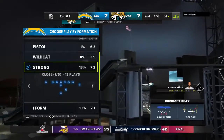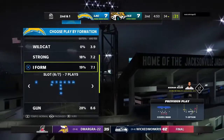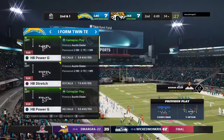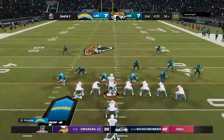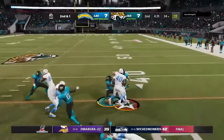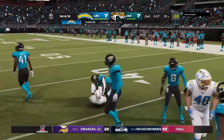Well, it's time for them to be good teammates right here. And what I mean by that is possess the ball for a little while. Get at least 2 first downs. Give their defense a chance to settle down a little bit after they give up a touchdown. They'll come up now on 2nd and a yard. Herbert will give this one to Ekeler, and he's able to take this one up to the 35-yard line.